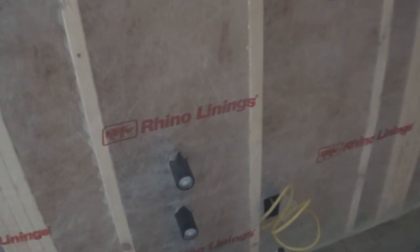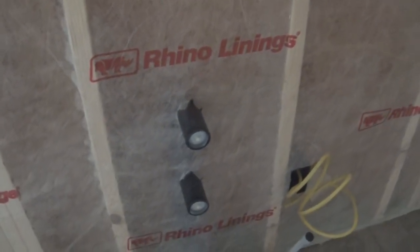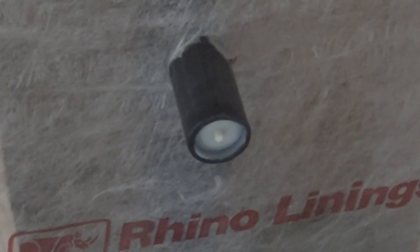When there's a need to go around pipes or wires, it's just a matter of cutting a little cross in the netting and poking it over the pipes. Or just cut a little slit in the netting, pull the wiring through, and you're good to go.